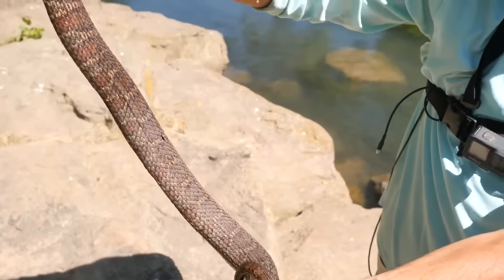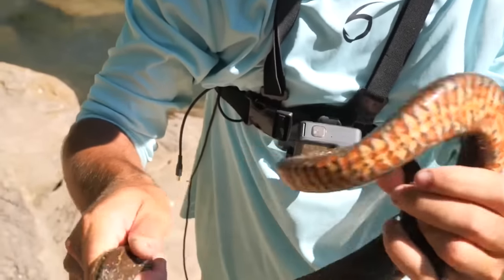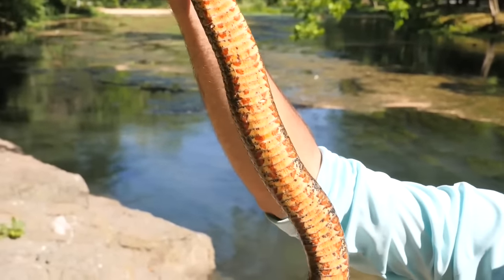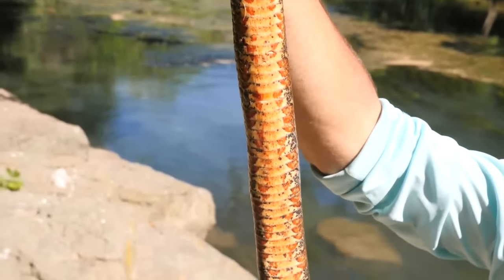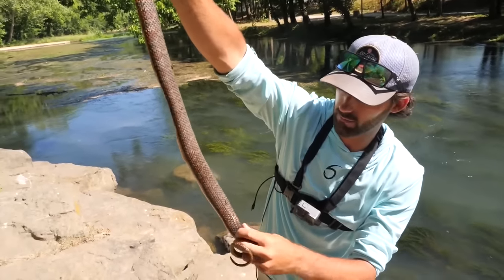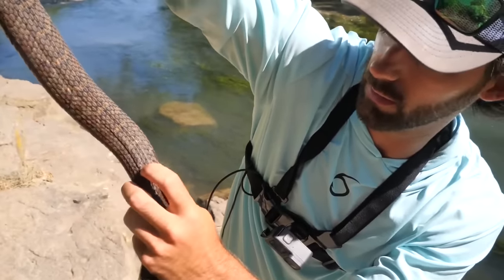I think he's about to shed. I don't know. He could. Oh yeah, look at his eyes. Or is he, he might just be, oh, look at his belly. Did you see that? Whoa. Look at his belly. Look at how vibrant that belly is on that snake. He's also got a leech on his back. If you take a look right here, he's got a lot of stuff going on with him. We're actually going to pull that off of him because he don't need no leeches.